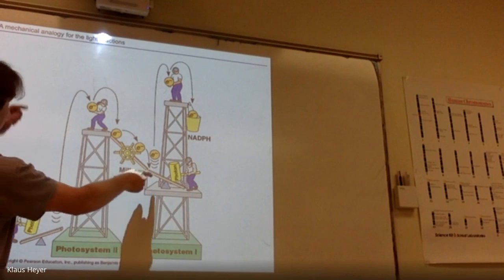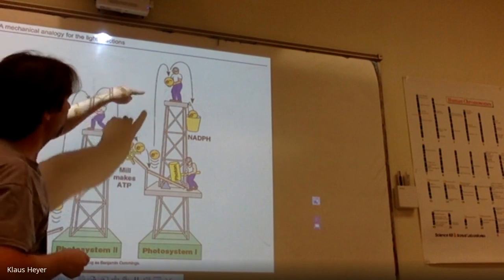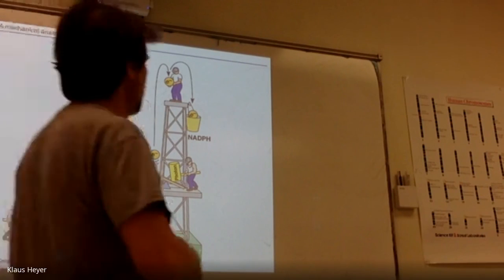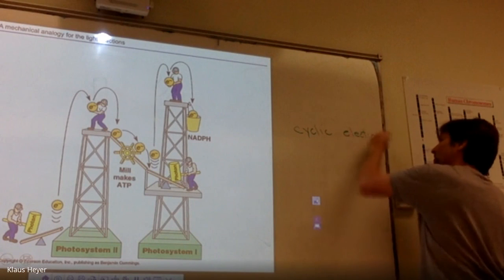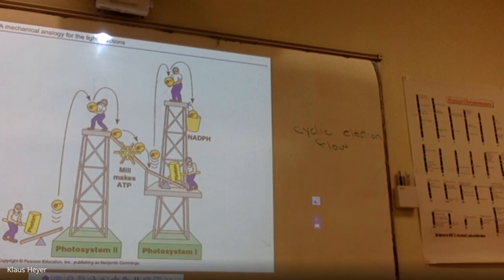Goes into photosystem 1. The sun hits it again, bounces back up and is caught. He's going to throw it down again. And it just keeps going like this in a cycle. So they call it cyclic electron flow. So the plant will do this sometimes, just kind of alter the light reactions. And it does it when it wants more ATP. So they call it cyclic, meaning it's in a cycle. It used to be called cyclic photophosphorylation. So good thing they changed the name. Cyclic electron flow.